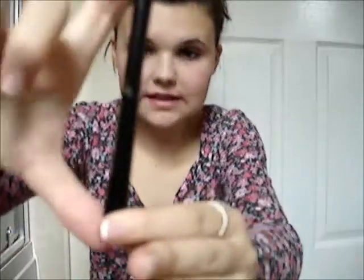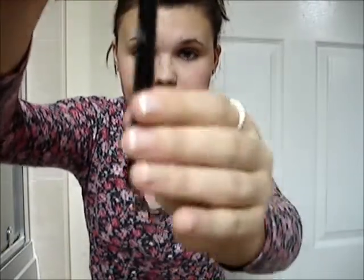And then the last makeup item is the e.l.f. waterproof eyeliner pen. When I saw this online I thought, oh yeah, it looks really nice. Quite big, and it was only £1.50, which is a great bargain. And I really like it. It's tall at the bottom, then you take the lid off and it's just like a pen. It's like a felt tip pen.